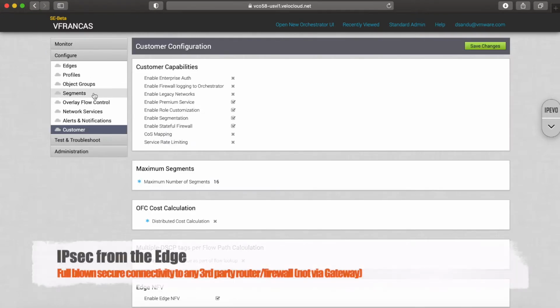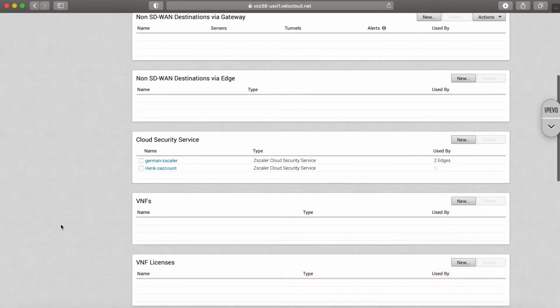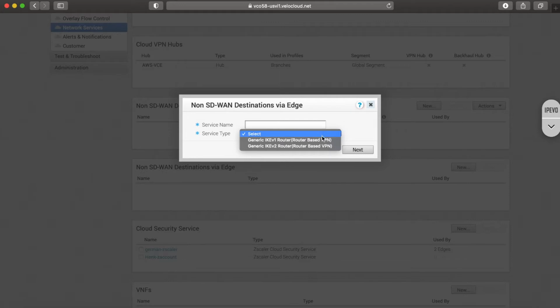Starting with the fact that now we can connect directly from the edge to any sort of third party using IPsec. So if you remember, the traditional way of doing this was to go via a gateway. And before, the only other option would be via the cloud security service, which was perfect for a destination like Zscaler or Symantec, again a cloud security product, but not so great if you're connecting to, let's say, a legacy data center. It's my pleasure to tell you that now you can do that directly via the edge. So this is a full-fledged either IKEv1 or IKEv2 IPsec connection.